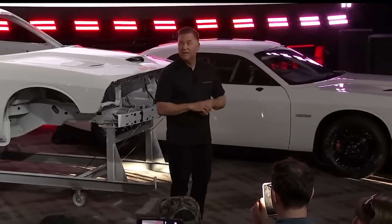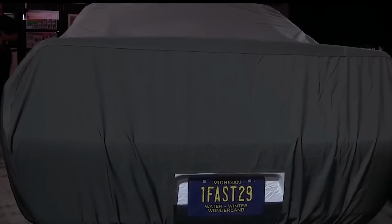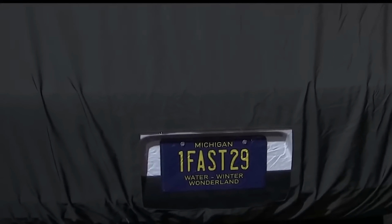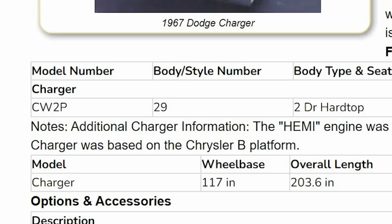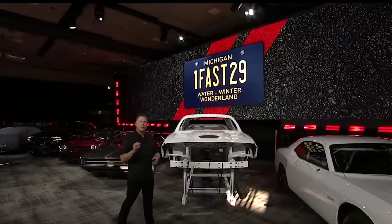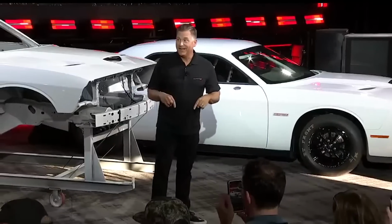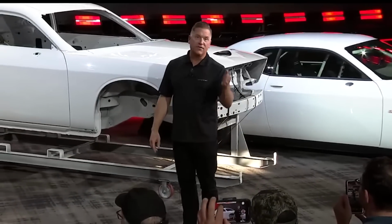wonder again. The 6th reveal was a new Challenger model that was teased, but we're not going to see it until SEMA of this year. All we were shown was a license plate that I'll take a pretty good guess is referencing a '66 to '67 Charger. That classic Michigan plate ran from 1965 to 1967, and body style 29 was a Charger code back then. I'm thinking Dodge is probably referencing the engine sizes for the '66, '67 Charger, and back then it was a 361, 383, and 426 cubic inch Hemis.